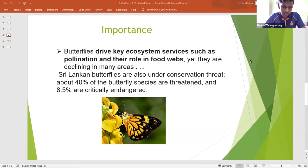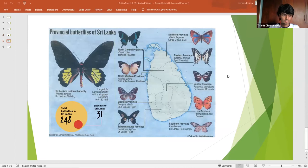And let's see, Mali, varieties of butterflies in Sri Lanka. Shall we move on? Sorry. Yes. Mali, here.